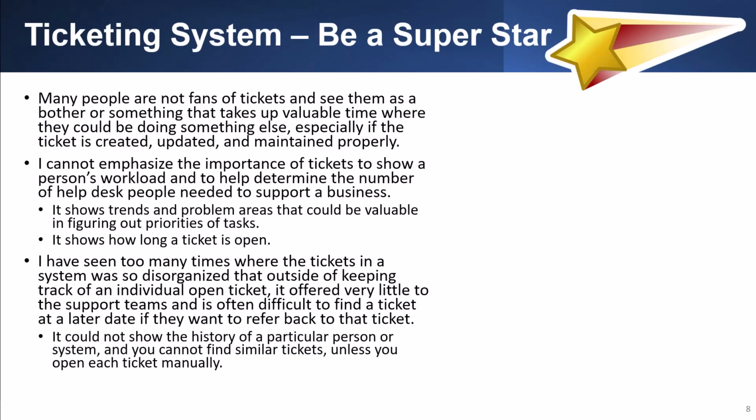Many people are not fans of tickets and see them as a bother or something that takes up valuable time where they could be doing something else, especially if the ticket is created, updated, and maintained properly. I cannot emphasize enough the importance of tickets to show a person's workload and to help determine the number of help desk people needed to support a business. It shows trends and problem areas that can be valuable in figuring out priorities of tasks. It shows how long a ticket is open.